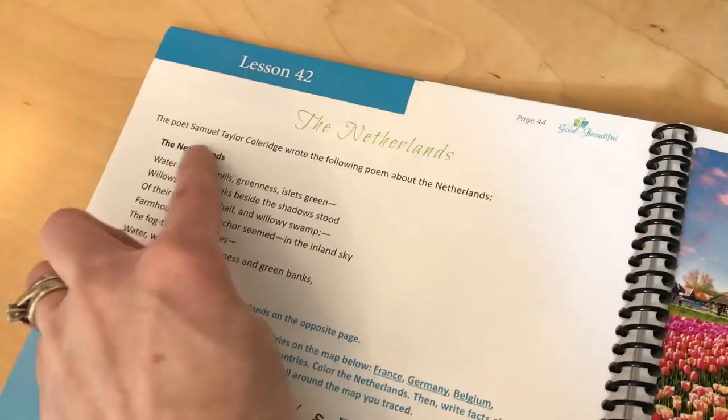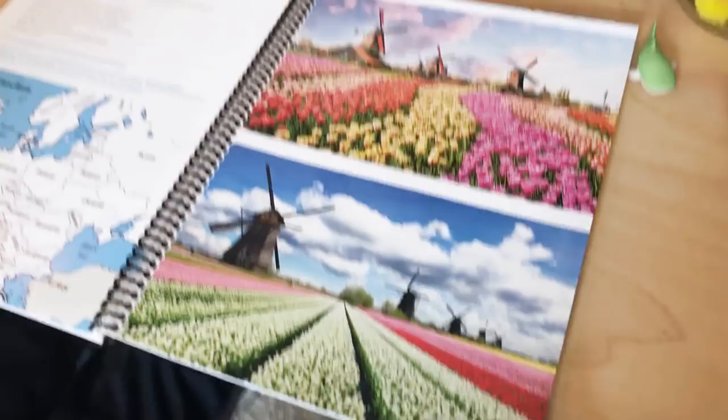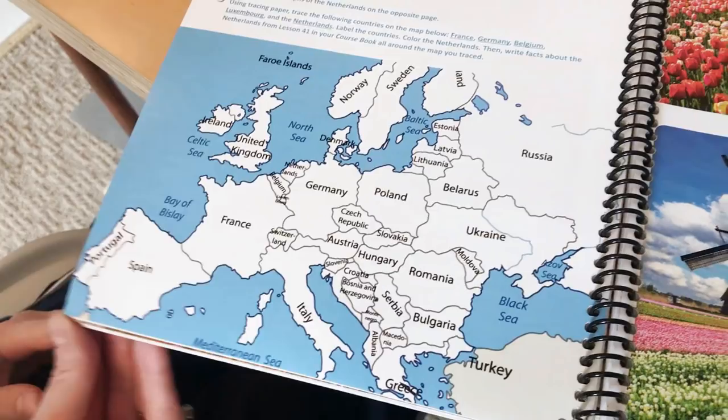The Netherlands. It has you study the photos, and a lot of the time it'll give you a timer. It'll say study the photos for a couple minutes. So Connor can do this on his own, and they do. Don't you love to study the photos? Yeah. Then this is part of what I love about the geography study: they use tracing paper.